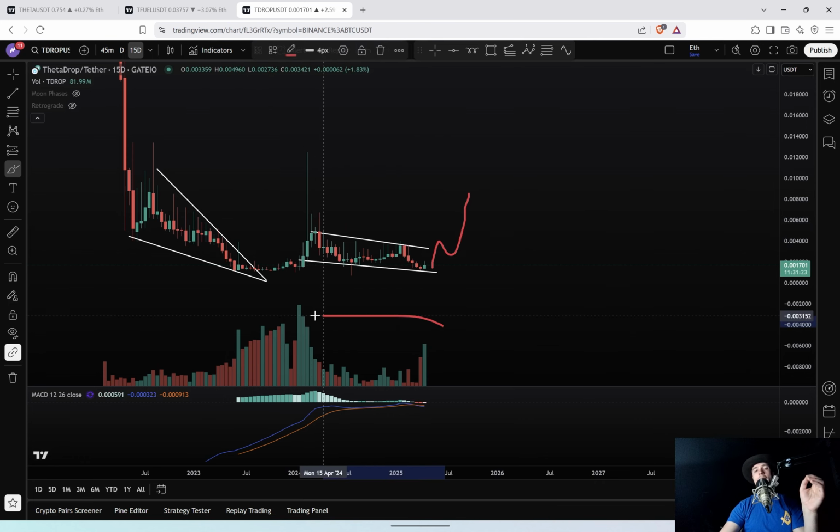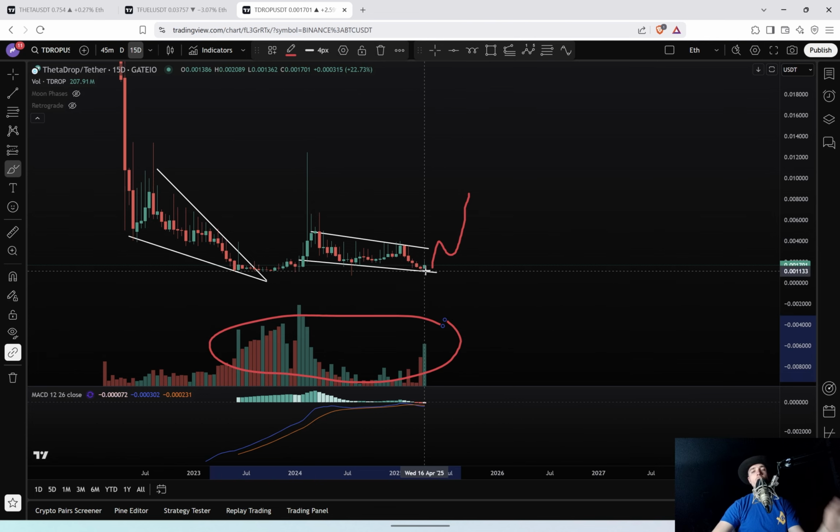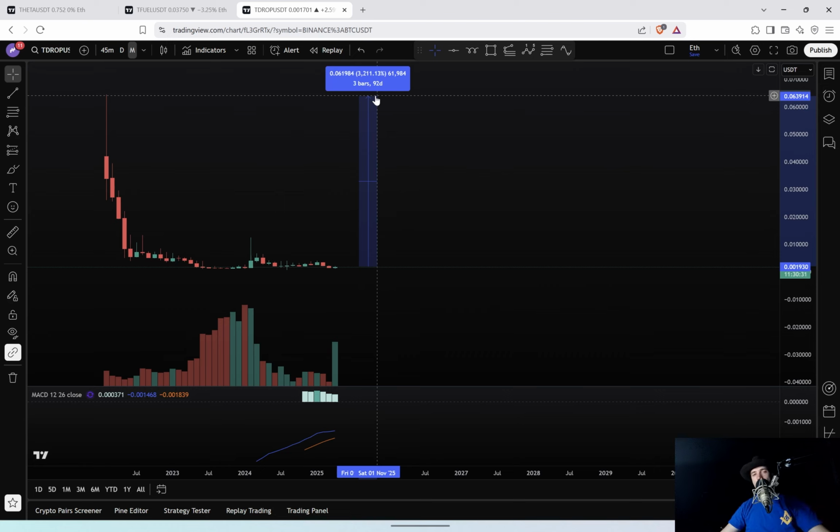Now, as you can see, we have a lot of volume down here. So everything is set up for this coin to see a big reversal and a lot of bullishness coming in this market. Now, T-drop is actually 3,200% from current price to its old all-time high. So that's over 32 times your investment. So this one definitely has the highest percentage gain, and I personally believe we will see a very, very bullish move for T-drop.